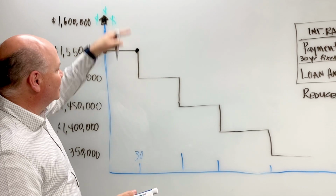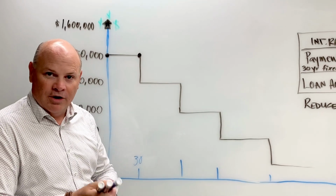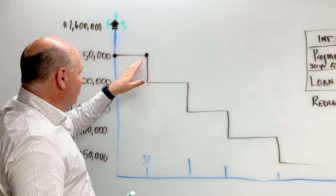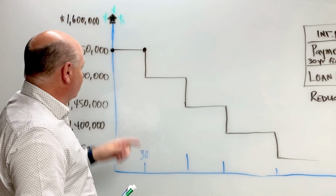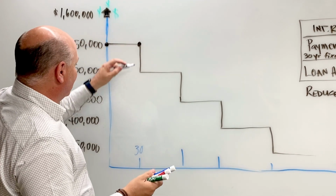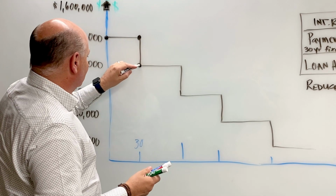But now their house has been on the market 30 days. Now buyers are starting to wonder what's wrong with that house. So obviously, they're going to want to run out another 30 days at this 1.55. Let's say right off the bat, the price lowers, and they get an offer here at 1.5.